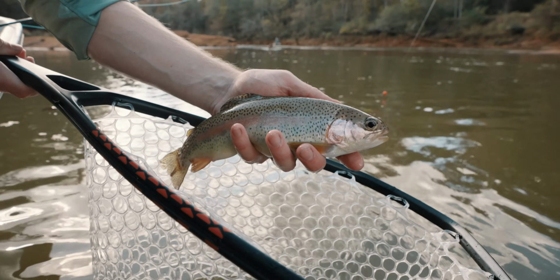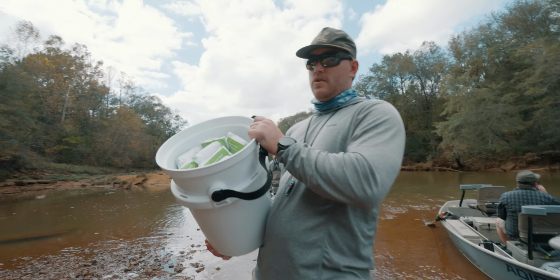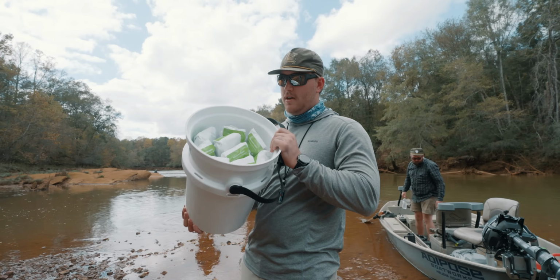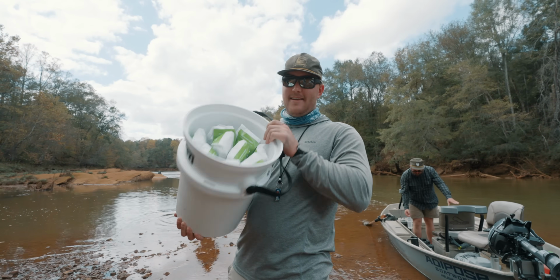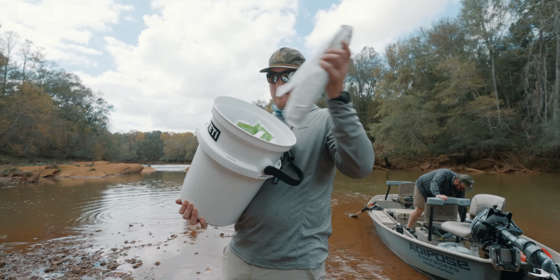That's the kind of take we're waiting on right there. That's what we like. So we stopped at the mouth of Crayfish Creek. The confluence of Crayfish Creek and the Chattahoochee. We got the sub bucket here. Look at this. We got pub subs for everyone.